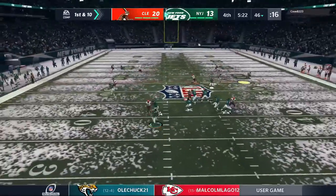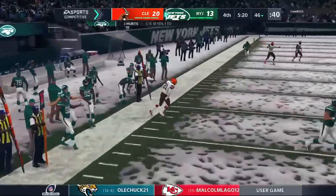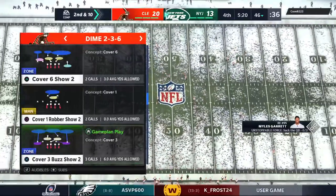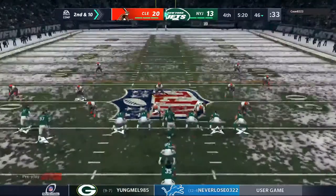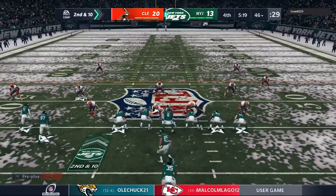Throwing is Hurts. Incomplete. So much for the best laid plans and best designed plays. That was good coverage along the sidelines. No place for that one to get in there. It sails incomplete. After the incomplete pass, here now is second and 10.